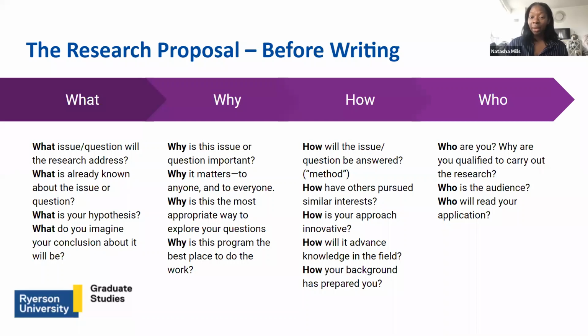How? How will the issue or question be answered? So that would be the method. How have others pursued similar interests? How is your approach innovative? How will it advance knowledge in the field? How your background has prepared you. Now, who? Who are you? Why are you qualified to carry out the research? Who is the audience? Who will read your application? So these are really handy tips to consider before writing.